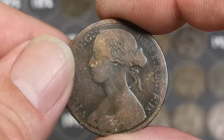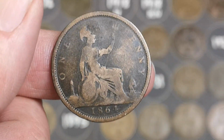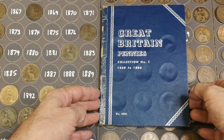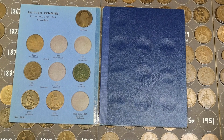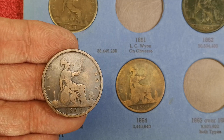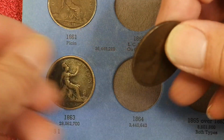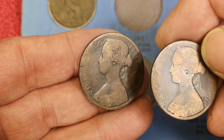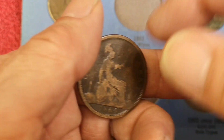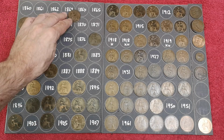and 1928. Now there's Victoria, 1864. That's a good one. Let me just check my album for that one. This is one of my old Whitman albums, 1860 to 1880, and I do have an 1864 in there, but I think the one I've found is slightly better. Yep, definitely. It is on the reverse anyway. Let's take it out and check the obverse. And yeah, I think that's better all round. In fact, not much that side, but definitely the reverse is better, so I'll swap that. And I can put that 1864 over there.